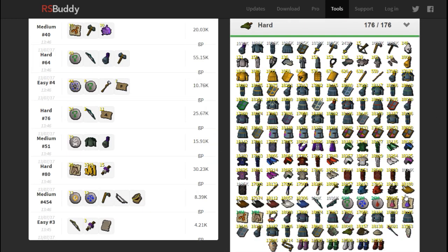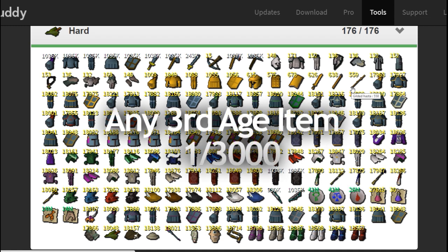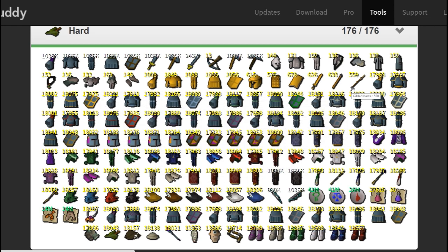Now, having a look at the hard clue scroll rewards, you can easily conclude that the rarest items here are the third age items. There's literally nothing else here that is in the hundreds, but all the third age items are around the 140 to 150 mark. I did a few calculations, I added up all of these numbers, and then I divided it by the number of hard clues completed, and I found that getting any third age item, so it could be any third age item, the chance of getting that is 1 in about 3,000. It's a little bit under that, but it's approximately 1 in 3,000, which is very rare.